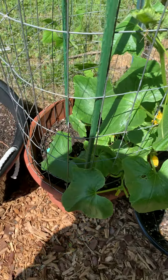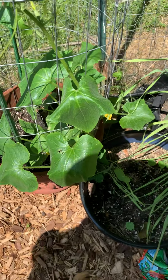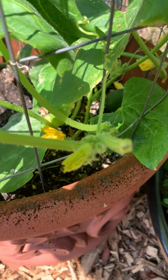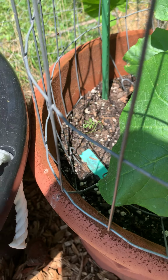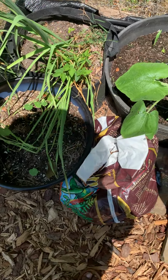Here is another, okay, so the other one was the National Pickling Cucumber. Here's the Boston Pickling Cucumber, and I do have 2 in here. I just have to cut some holes in this fencing so I can get down in there and get them. I have dill planted in both pots so I can finally make some pickles.